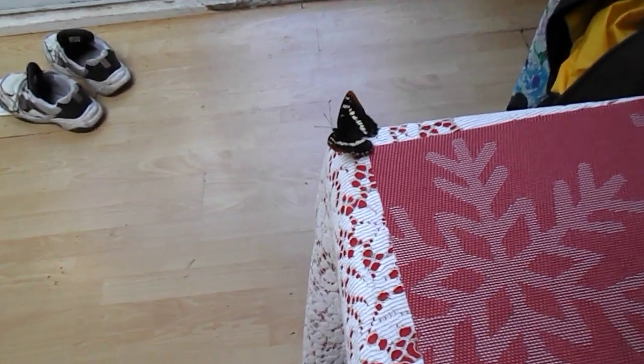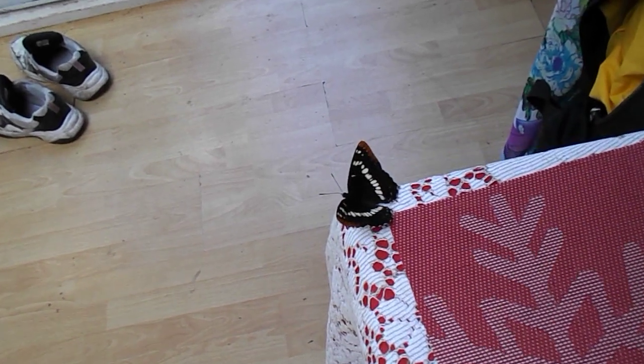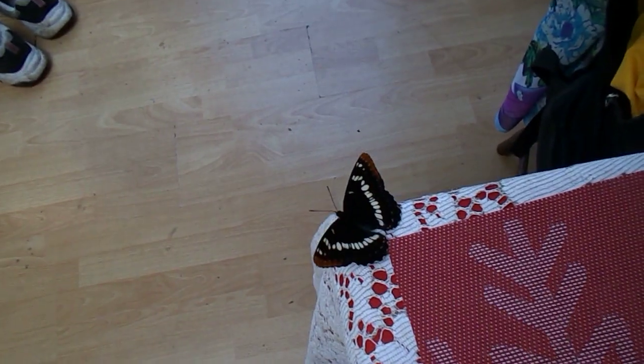A visitor has come to the food forest. A visitor. A very nice visitor.